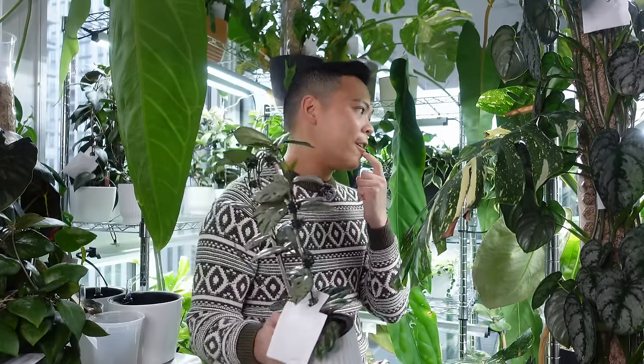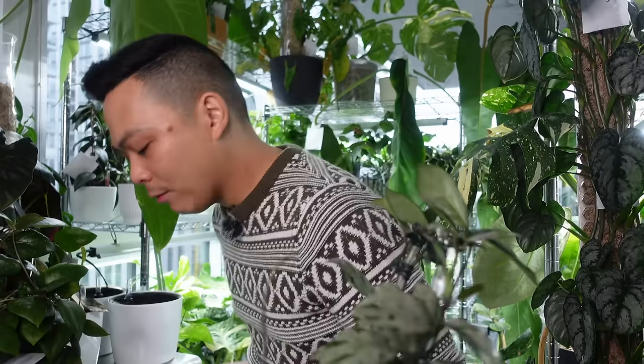Ooh, I'm itching to propagate this. I should just let it grow. Oh, it's so beautiful. I'm itching so hard, y'all. Okay, well, think about it. I do need to fill the reservoir a little bit.